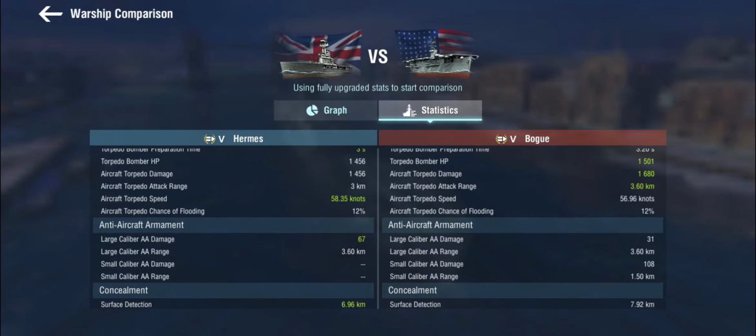Which is especially annoying if you're playing in a tier 5 game against the Bogue, and the Bogue decides that he wants you dead, which happens fairly frequently. Because there's not an awful lot you can do about it. If the Bogue decides that you're dead, then you will die halfway through the battle. And there's absolutely nothing you can do about it, because in tier 5, nothing has AA, including you.